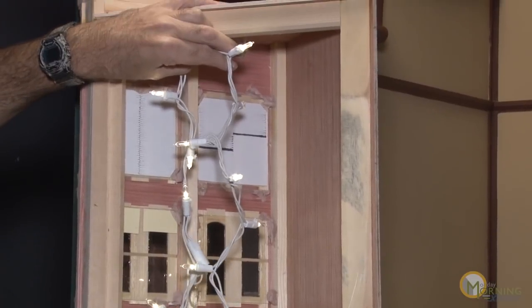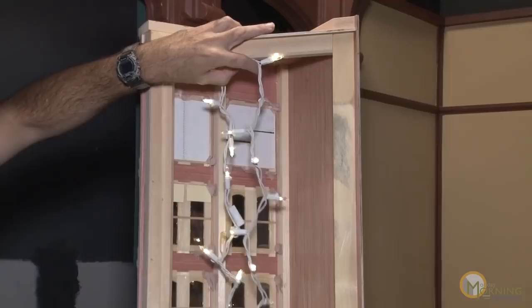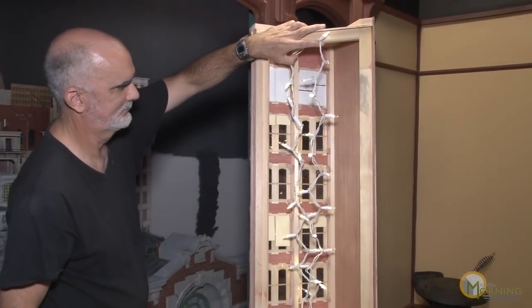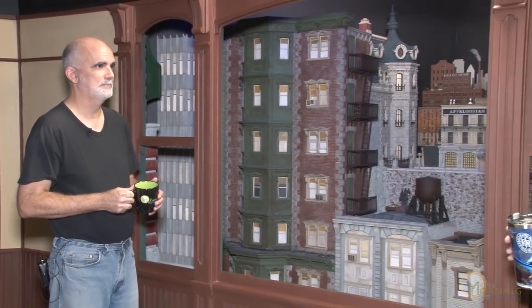Others might be so small, but you've got to cram the string in there, so I just block them off with little bits of duct tape and stuff, so it's not too hot brightness-wise. Right. So again, it's back to finding that balance. So that's a pretty cool trick.